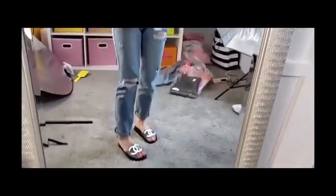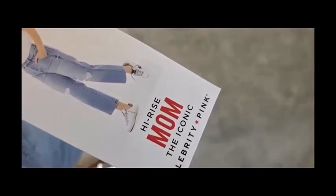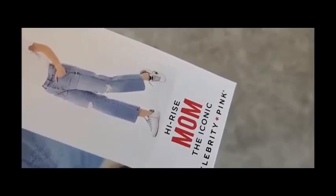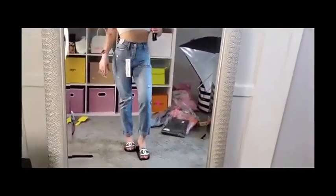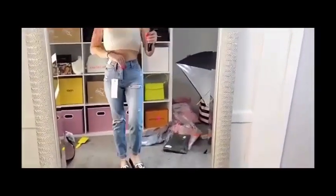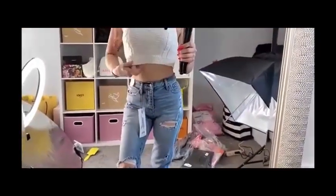Okay, so these are high-rise mom iconic celebrity. I don't know what it is. High-rise mom. The iconic high-rise mom. So I guess this is like the classic mom jean, which I love. They are so cute, comfy. Shouldn't have any issues trying to find a pair of jeans, because these are so cute. Obviously, I just had that comfy top that I was sitting in earlier that had the matching pants. But it's so cute. I'm just throwing some on the side.